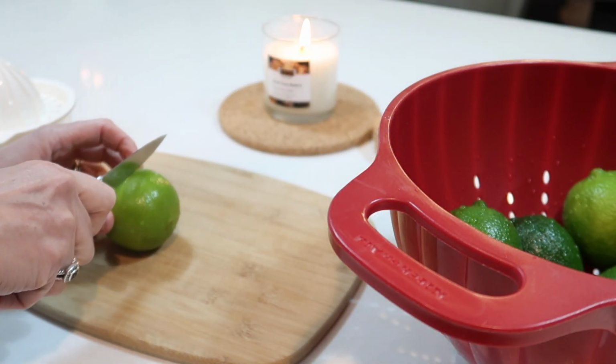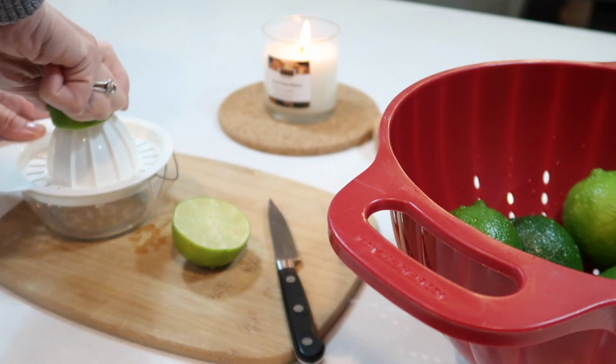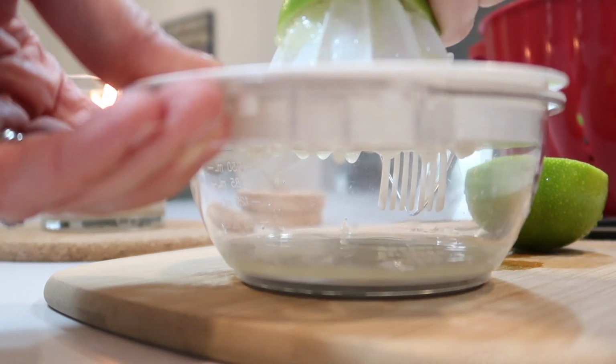Okay, I have a confession. I am in the habit of buying a big bag of lemons or limes, using about half of them, and then the other half start to go bad. And so I am going to need to come up with a better solution.